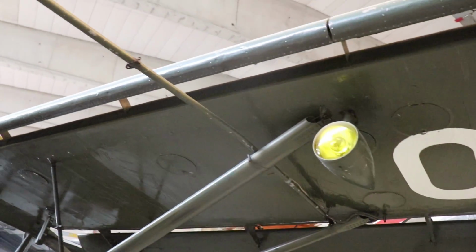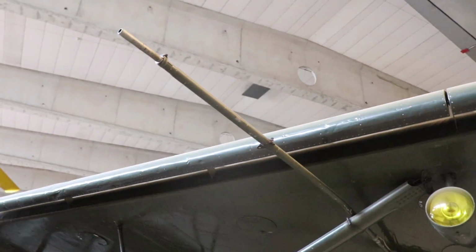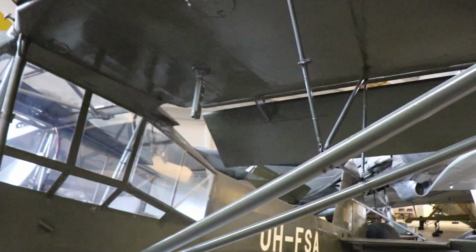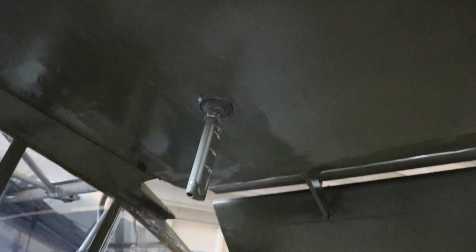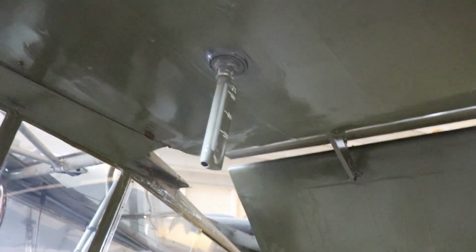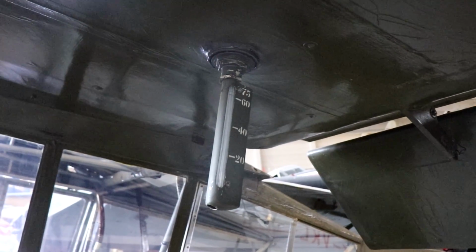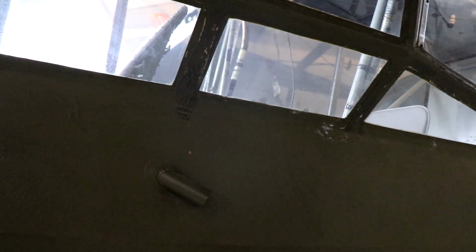Cool little feature here as well is of course the not the navigational light, but the landing light, the search light. And then you have the Pitot tube right here, with which you will be able to measure your speed. If we move over closer to the fuselage, this is where the fuel tank would be. And you can also see the fuel tank gauge here. Each side has one, where essentially the pilot just has to look over and read off the remaining content.